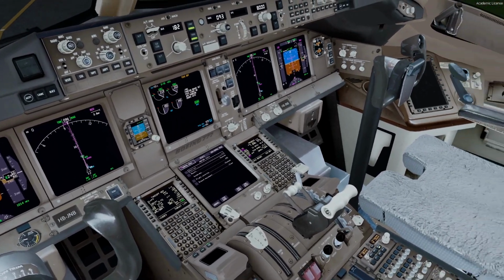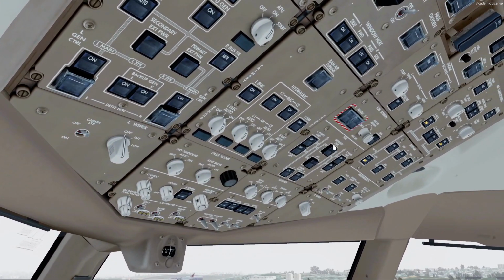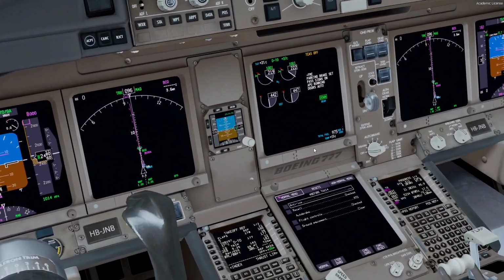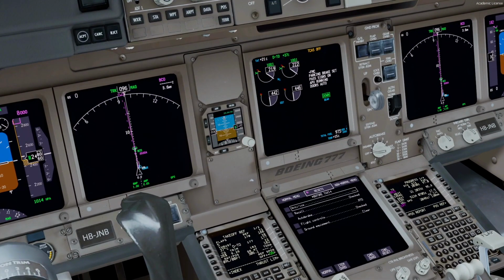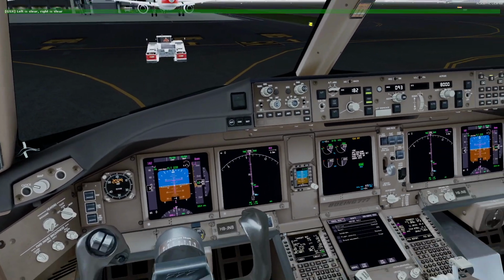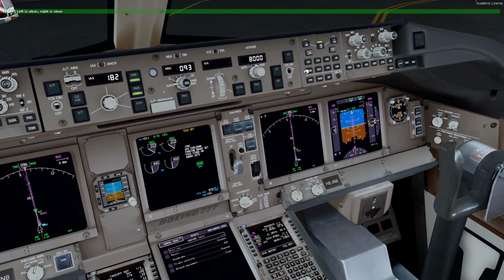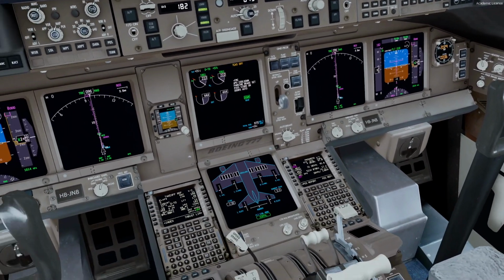Okay, what next? So engines are running, both starters are cut out. Are they stabilized? Yeah, seems to be the case. So we can kill the APU. And well, other than that, all is looking good on the overhead. Left is clear. Right is clear. So let's get into the flight controls.